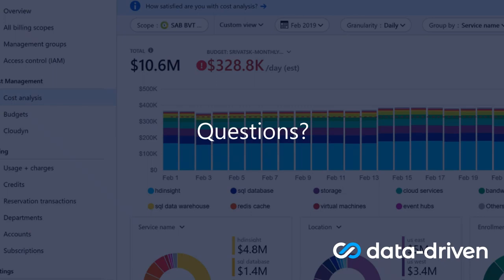So first question, Rodney, we have is there an easy direct way on Azure portal to find long unused resources? No, there's no way.